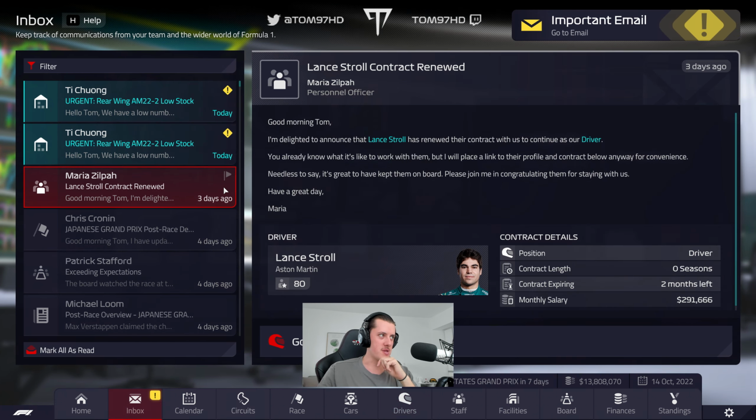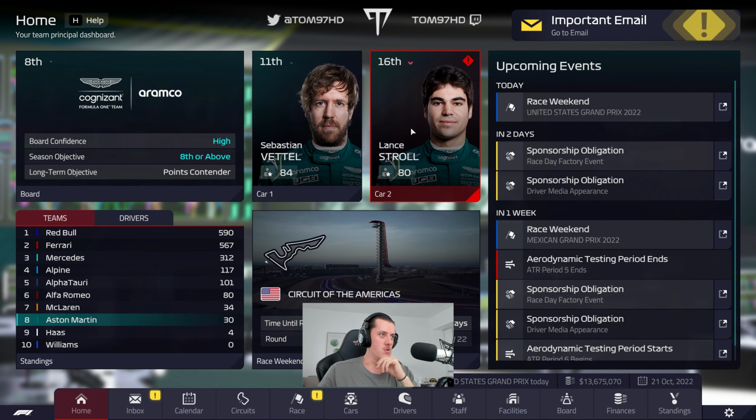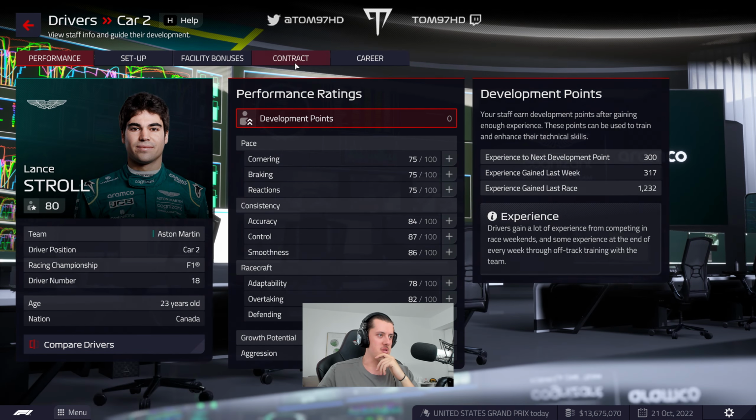So his contract has been renewed, but it says 0 seasons, which isn't right, and 2 months left. That can't be right. I mean, it does have the red warning here. I don't understand. I gave him a 1-year deal. I don't get this. Anyway, we move on to the next one. We'll have an update soon. Worst case, if I have somehow messed up or the game's glitched out.